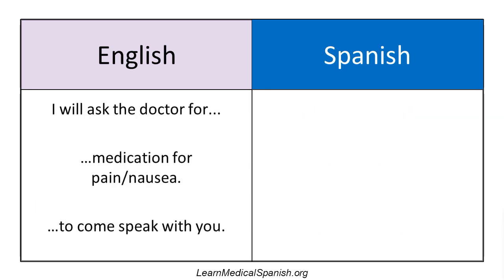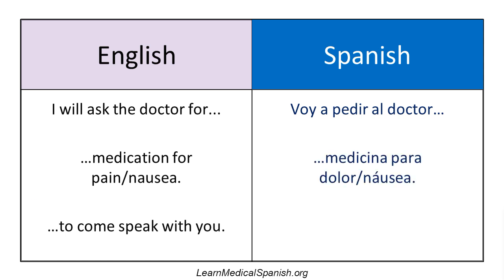I will ask the doctor for. Voy a pedir al doctor. Medication for pain or nausea. Medicina para dolor o náusea.